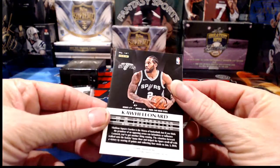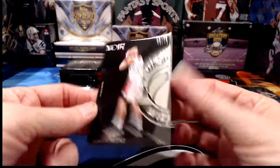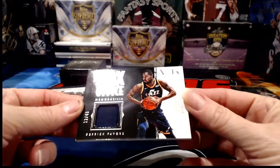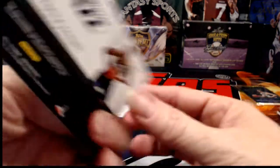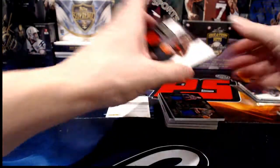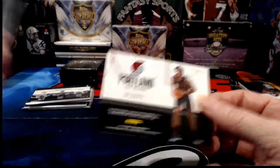Kawhi Leonard to 79 for the Spurs. Gortat to 79 for the Wizards. A box office Derek Favors for the Jazz. That's numbered to 49, relic. Followed by another box office, and this one is to 49 as well. And it's Ed Davis for the Blazers.